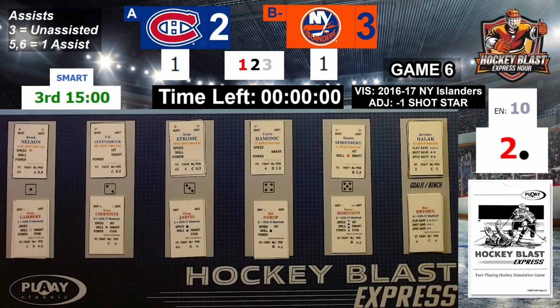Let's see who scored the goal. 10. Second best shot rating. So the best out there is either Brock Nelson or Ryan Strome. And the second best is going to go down to Clutterbuck, Hamonic, or Seidenberg. I do want to keep that square out there, so we're going to come down to Clutterbuck or Hamonic. Let's have the decider die decide. It will be Clutterbuck. And it will be Travis Hamonic. So Travis Hamonic will score the game-tying goal.